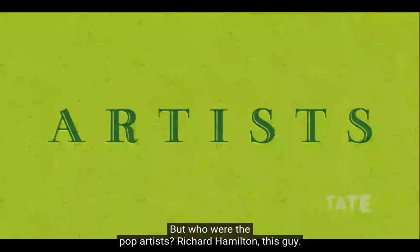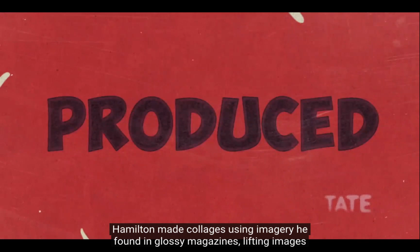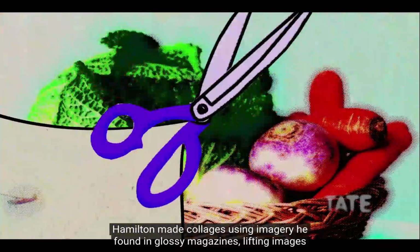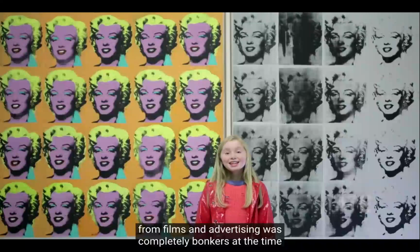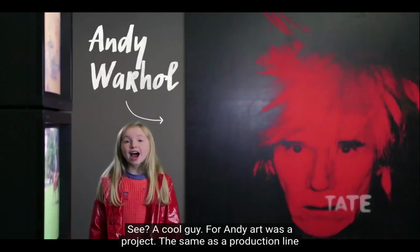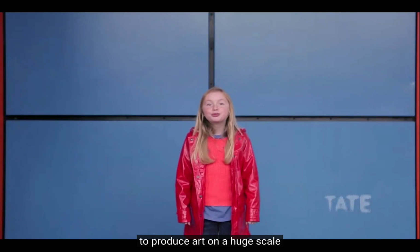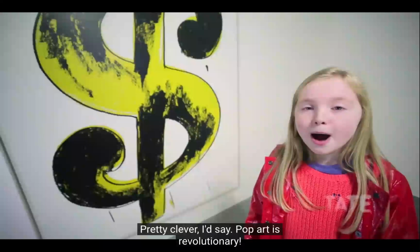But who were the pop artists? Richard Hamilton, this guy, said pop art was low cost, young, witty, glamorous, and mass produced. Hamilton made collages using imagery he found in glossy magazines. Lifting images from films and advertising was completely bonkers at the time. This is one of the famous Marilyn portraits by Andy Warhol. Andy Warhol, this guy. See, a cool guy. For Andy, art was a project, the same as a production line of Coca-Cola bottles or Campbell's soup. He liked to use bright colours and silk screening techniques to produce art on a huge scale. Pretty clever, I'd say. Pop art is revolutionary!